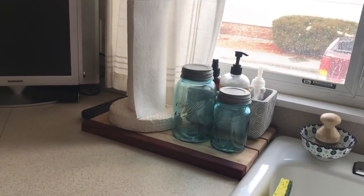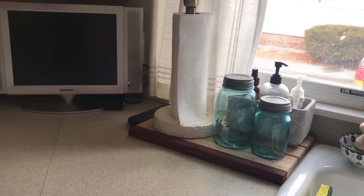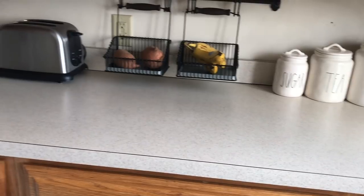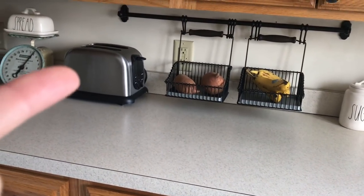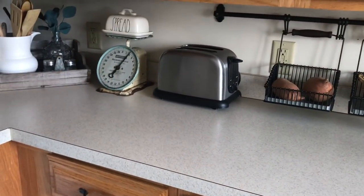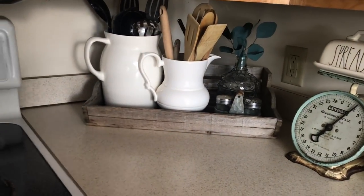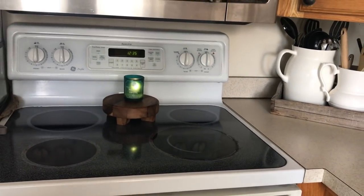I just have some blue bottles. I usually keep my dishwasher pods in there, but I'm out, so I need to get more. And then I have just this stuff on my counter. Nothing too springy. That's ugly, but I use it every day, so it's functional. And then everything looks the same. I have little eucalyptus back there. And that's pretty much it for my kitchen.